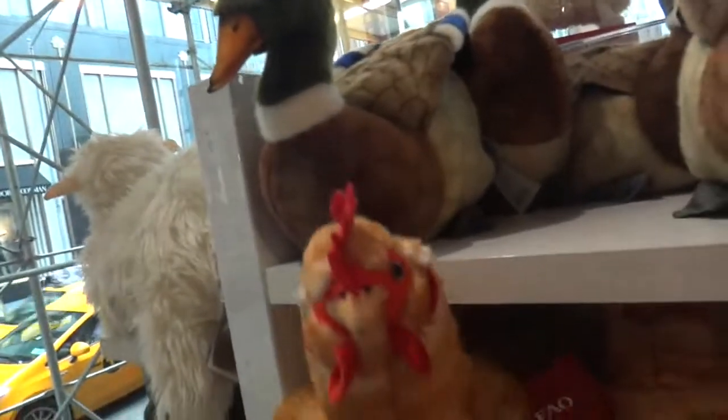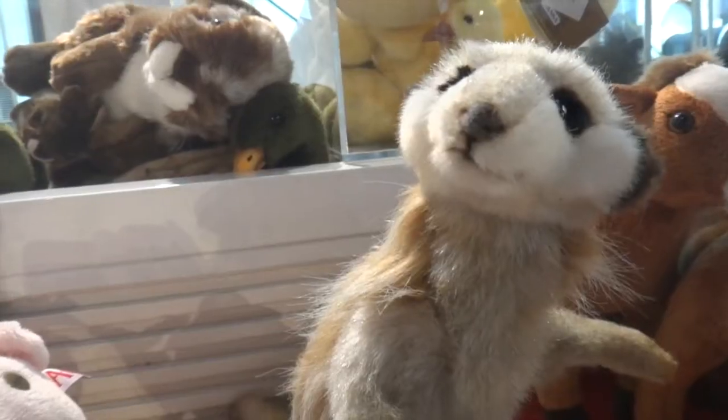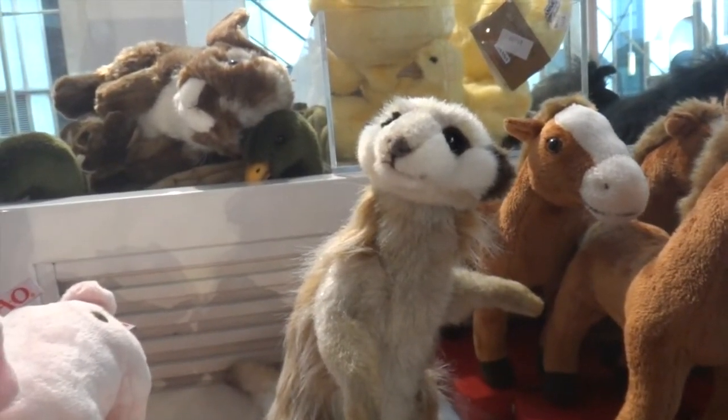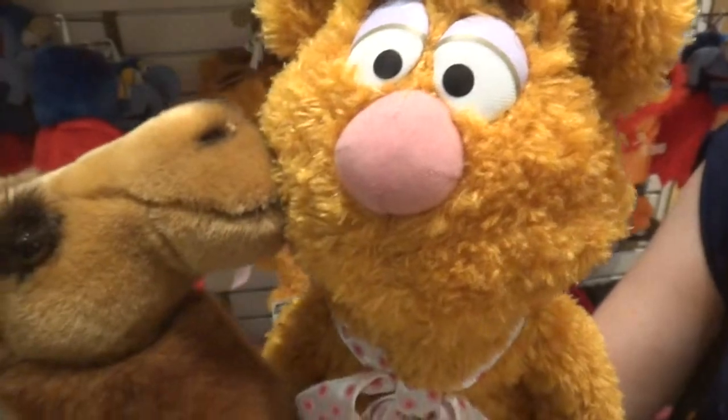Guys, I found a chicken. And it's got a little baby. Hey, Steve. Steve. Gonzo to the rescue. What?